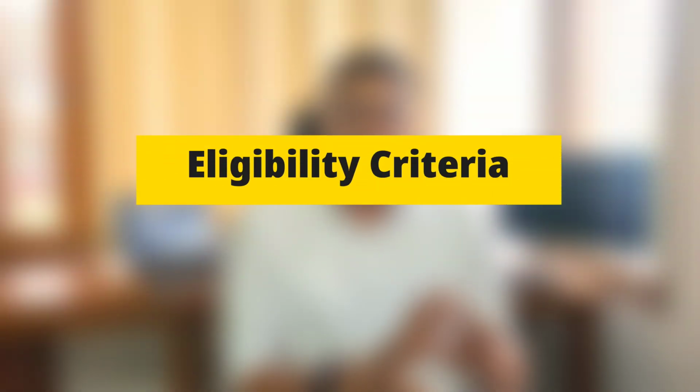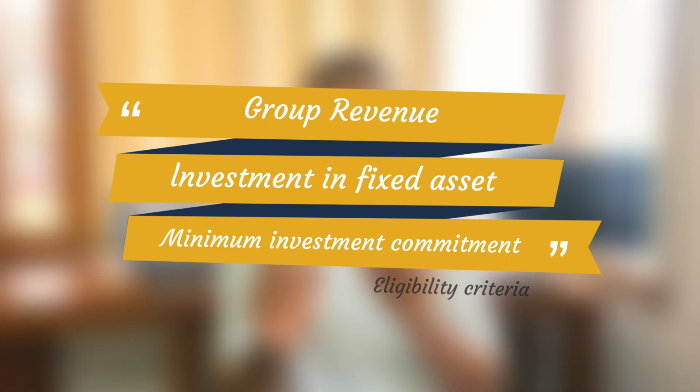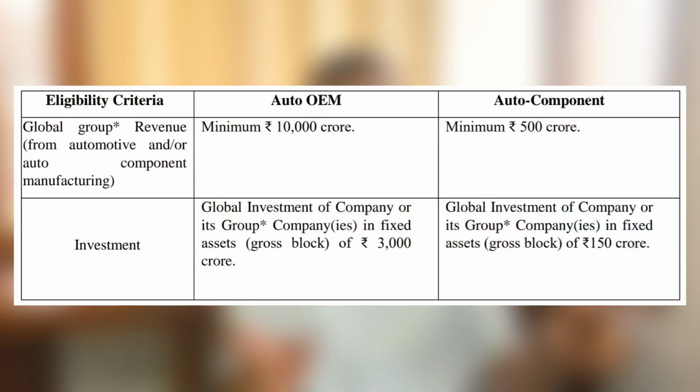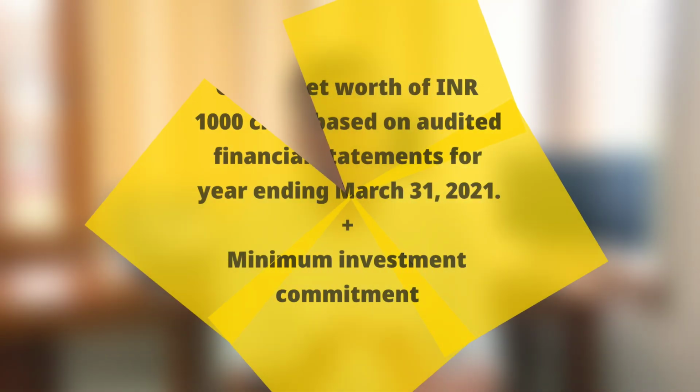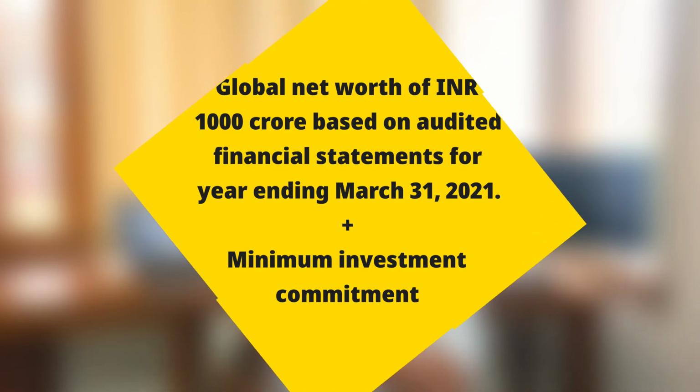Now let us talk about the eligibility criteria. So basically the eligibility criteria is divided into three parts. First is the group revenue, second is the investment in fixed assets, and third is the minimum investment commitment they are ready to make for the next 5 years. These three criteria are specified differently for OEM manufacturers and component manufacturers. Also, the eligibility criteria states few additional aspects for new entrants in the auto sector, because they won't have any sales in the base year and they won't have any existing investment in the base year itself. So there are additional rules for new entrants.